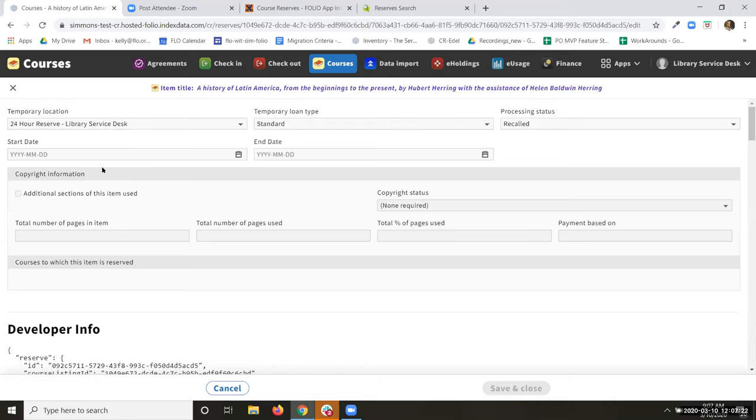Here we go. So in here, when you scan the barcode, it goes and gets the item information out of inventory, like the title, author, and information like that. Then you are able to create the temporary information that goes with the item's reserve. As its temporary location, by default, when you add an item, it will use the temporary location of the course. But if you need to change that, you can.